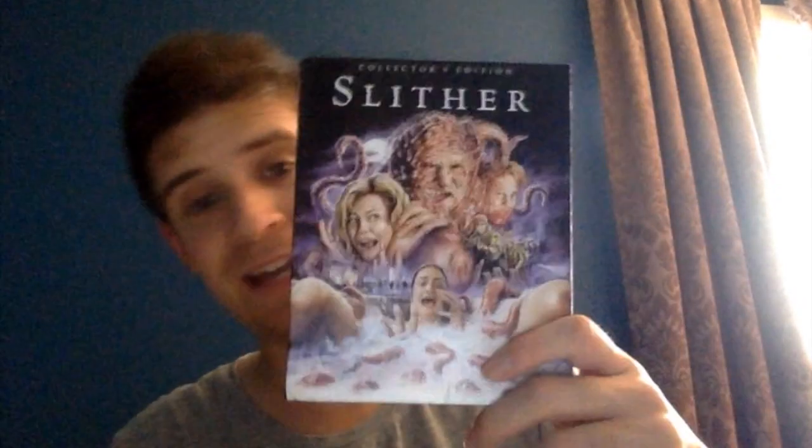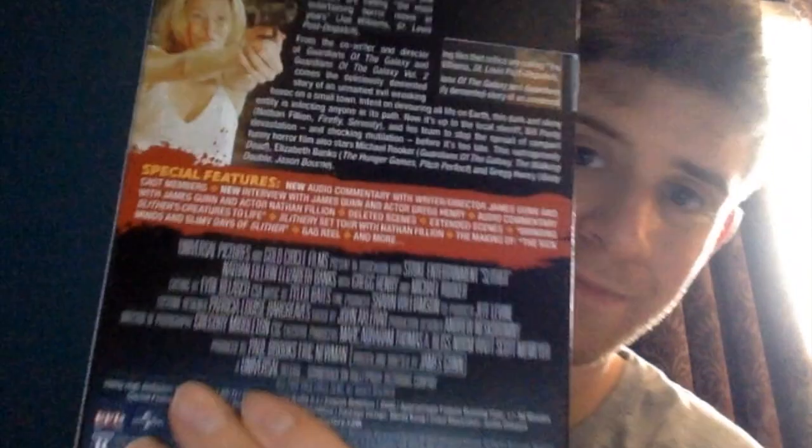It has a commentary with James Gunn and the cast members, new interview with James Gunn and actor Greg Henry, and commentary with James Gunn and Nathan Fillion, deleted scenes, extended scenes, bringing Slither's creatures to life, Slither set tour with Nathan Fillion, the making of, the sick minds and slimy days of Slither, gag reel, and a whole lot more. So really am excited to check this out. So horror comedy, I heard. So definitely give it a watch.